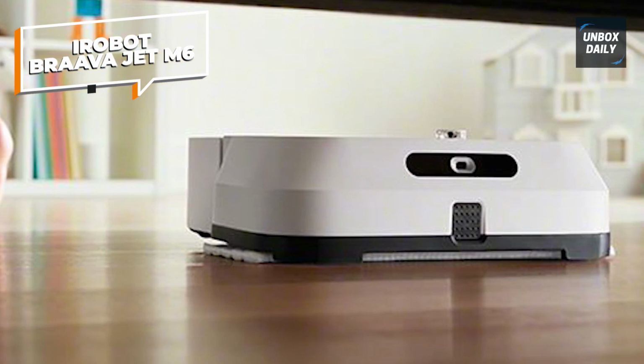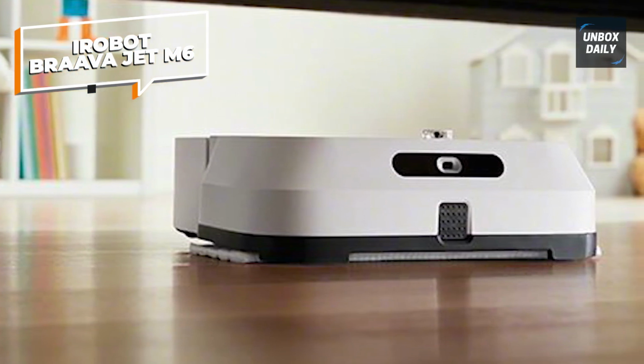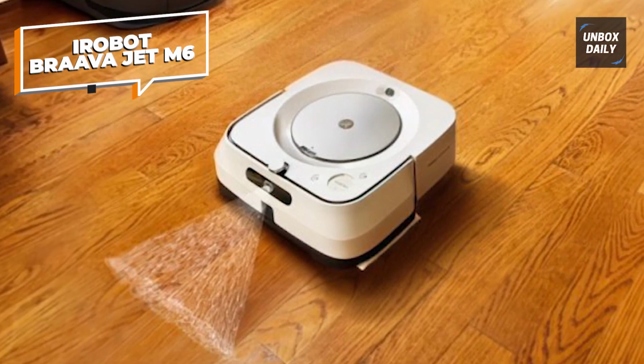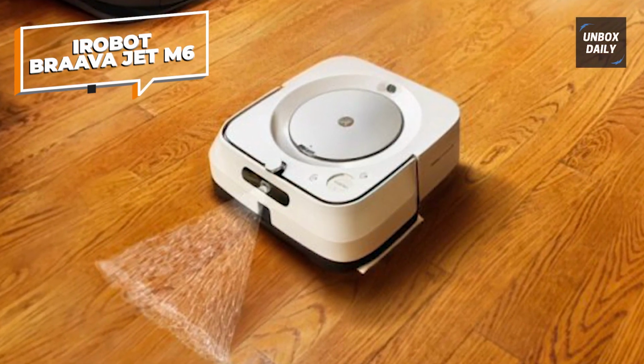Say goodbye to those stubborn stains because this baby knows how to handle them like a pro. It's the ultimate sidekick for any busy bee who wants to keep their floors sparkling clean.